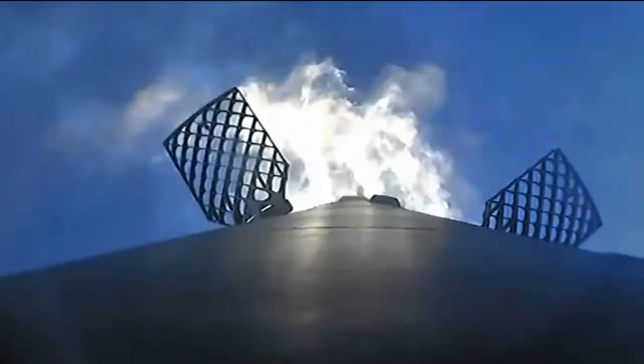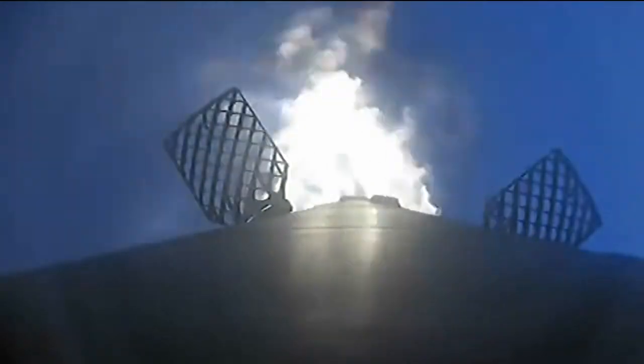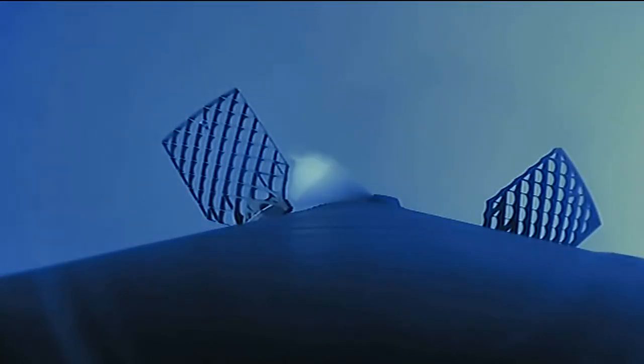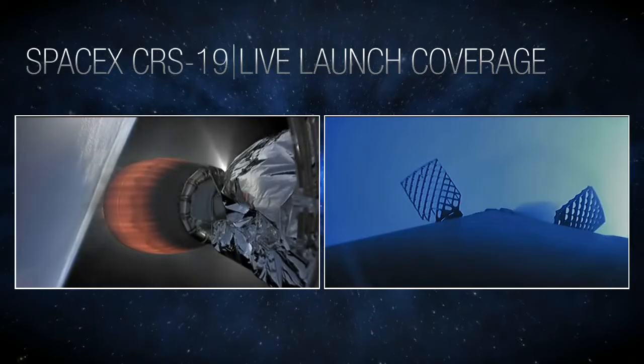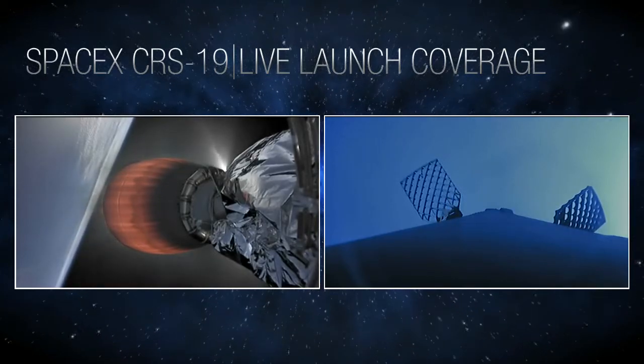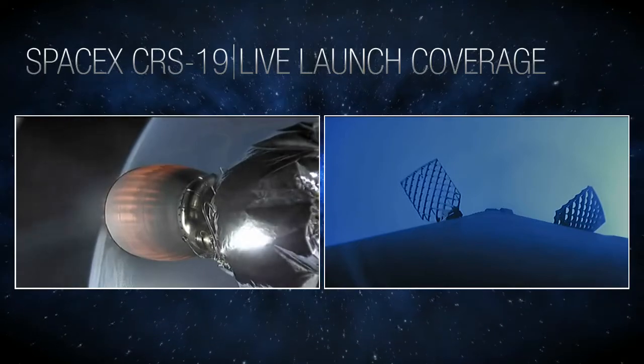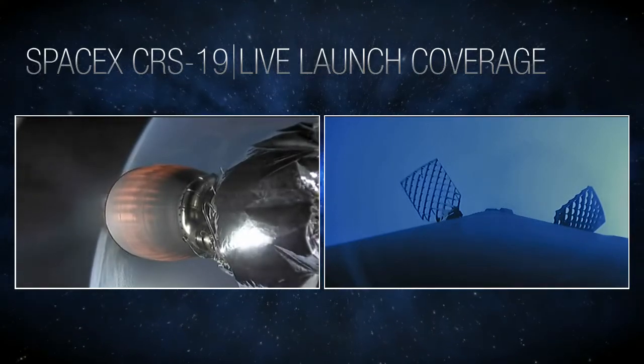And there's the shot of the entry burn. The third and final burn is the landing burn, which happens just before touchdown. It provides the booster a soft descent to attempt landing, and this is also when the 4 landing legs are deployed. We're probably about a minute away from beginning that landing burn. Let's keep an eye on screen to see if we can see those engines relight.